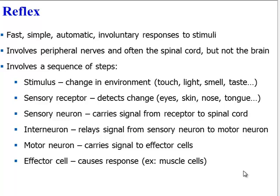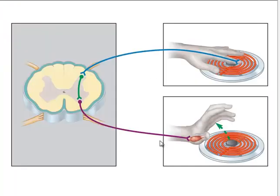Let's take a look at these steps very quickly in the case of the hot stove. So the hot stove is our stimulus. Sensory receptors in the skin detect the heat. Here is our sensory neuron carrying the information to an interneuron of the spinal cord, which then sends the information to a motor neuron, which then causes a response in a muscle cell, and your hand moves away. Very quick, 3 simple steps. Note something interesting here. In the past, we only saw neurons synapsing with other neurons, but now we see that neurons can synapse with muscle cells and other types of cells to cause responses.